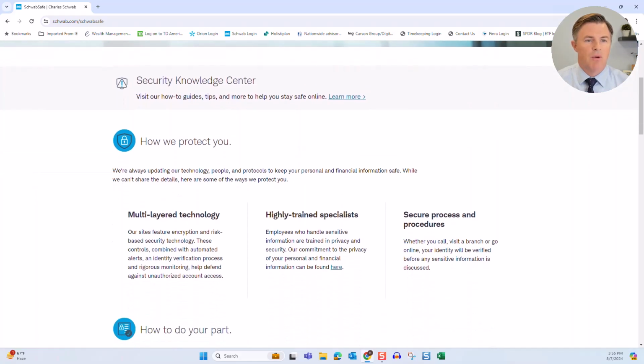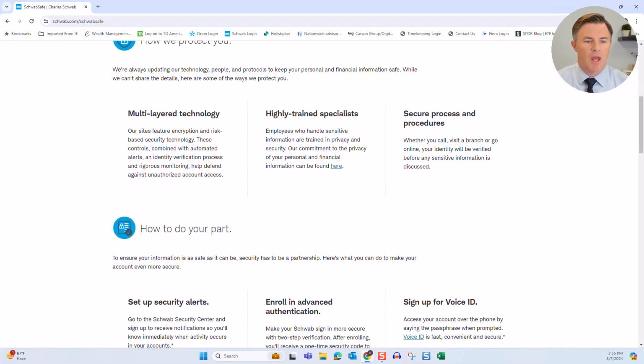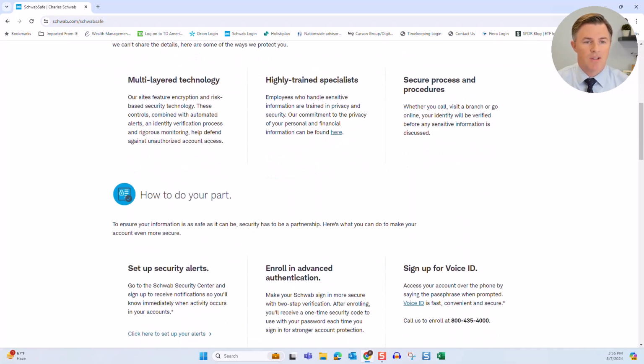safe. Some of the ways that they protect you: they have multi-layered technology, they have highly trained people, and they have processes and procedures to keep your money safe anytime you call in, anytime you go to a branch, anytime that you log into your accounts online.